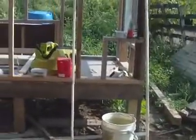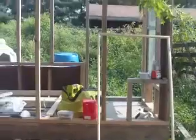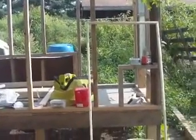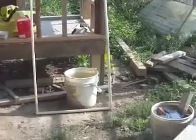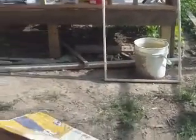I've got to finish working on what I was working on, trying to get the screen door built for the hen house, and hopefully that will work out. Plug my battery in, make sure it's charged up, and get to work.